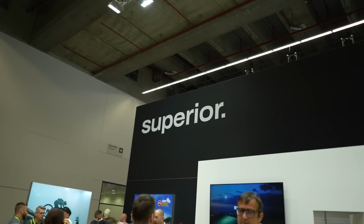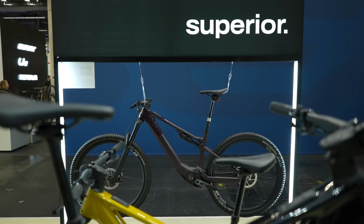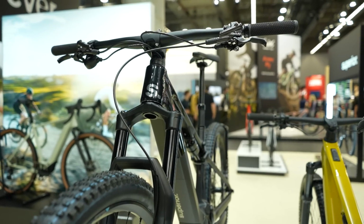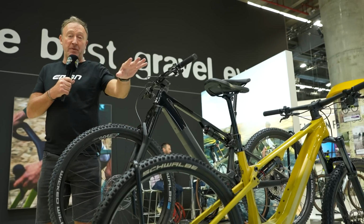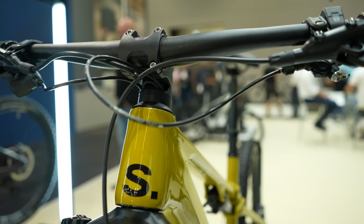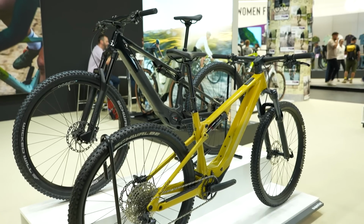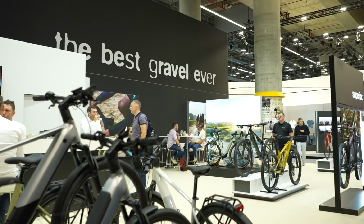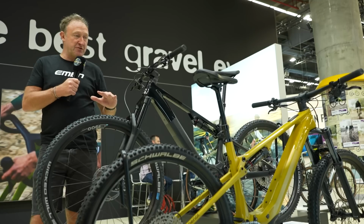Superior from the Czech Republic. This is a range of Bosch SX bikes with 400 watt-hour batteries, 140, 150mm travel, 29-inch wheels, top-end bike. Let's talk weights here, 17.4 kilos. That is pretty impressive. But folks, I'm sure you'd agree, really nice looking bike from a brand I've not come across before. So like I said, flying machines from the Czech Republic.